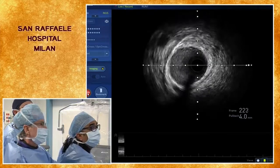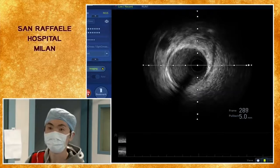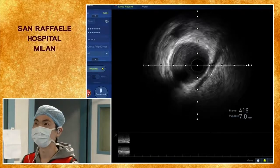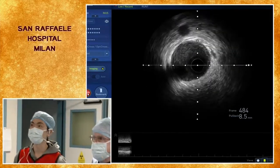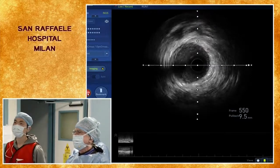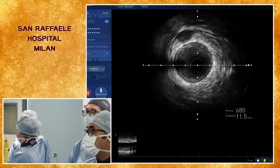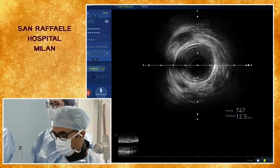This is a Boston Scientific IVUS. Not much plaque there. No, there's no dissection. After the bifurcation it is definitely 3 millimeters. Yes, exactly. Please prepare a 3.0 by 12 non-compliant.